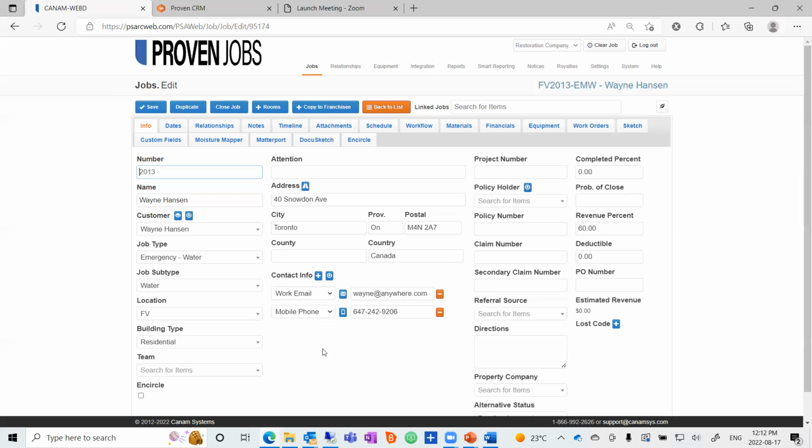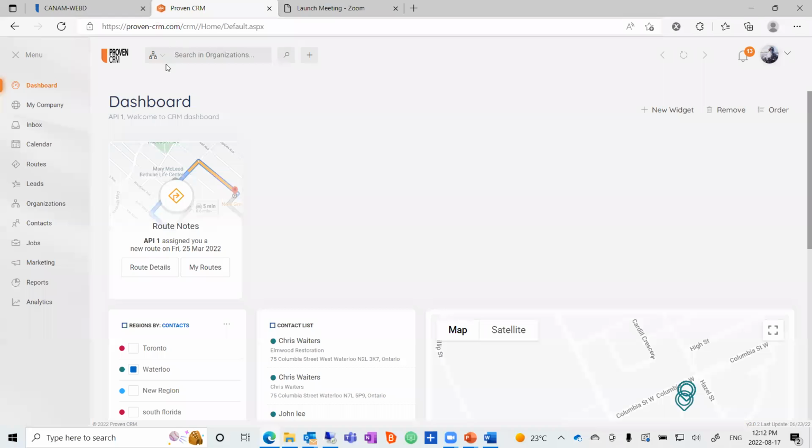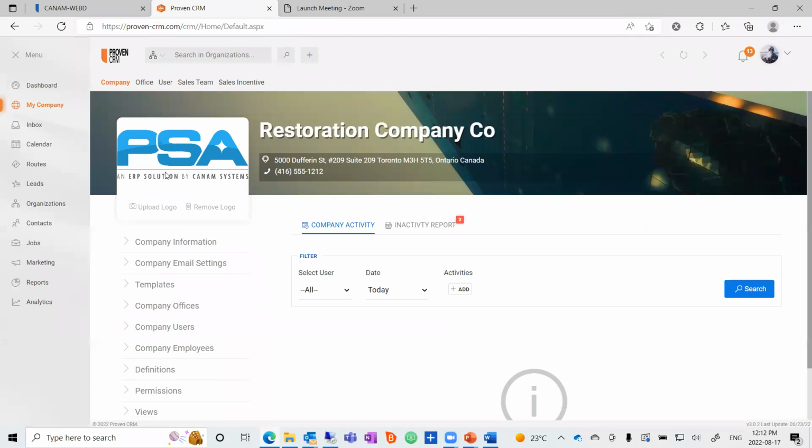Now let's just jump into the Proven CRM side. Inside of my company, we want to upload your logo. So we can do that for you if you provide us with your logo. And again, that logo will be visible to the customer when they select the link that's sent to them when Start Travel is activated.